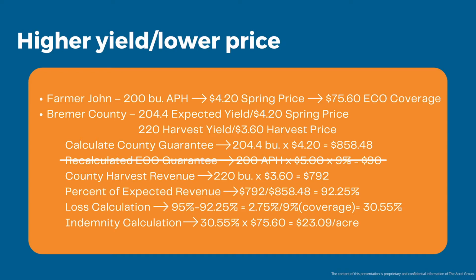In our second example, we have a higher yield and a lower price. So Farmer John, again, has his same inputs of his APH and the spring price. The county yield and price are the same, but now we have a higher yield, 220 bushels per acre, and a lower harvest price. So we don't recalculate the guarantee because the fall price is lower. We don't recalculate his band of coverage because the fall price is lower.